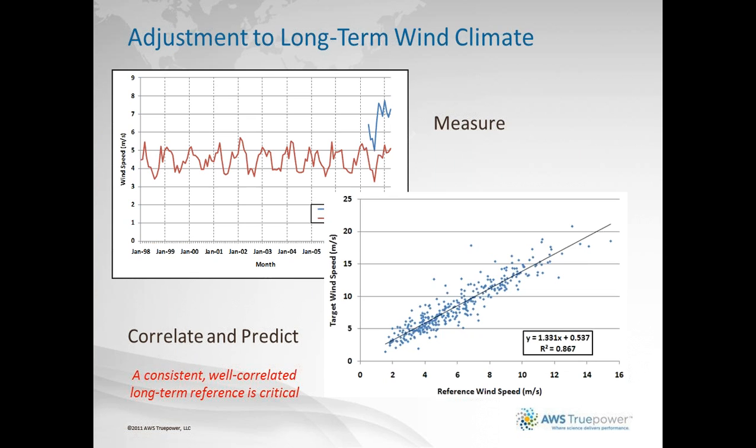After you've collected at least a year of data, the next thing is to make sure that the period that you've collected is representative, or is adjusted to a representative long-term period. The process is known as measure, correlate, and predict. The process is quite straightforward, although there are subtle issues that need to be considered.